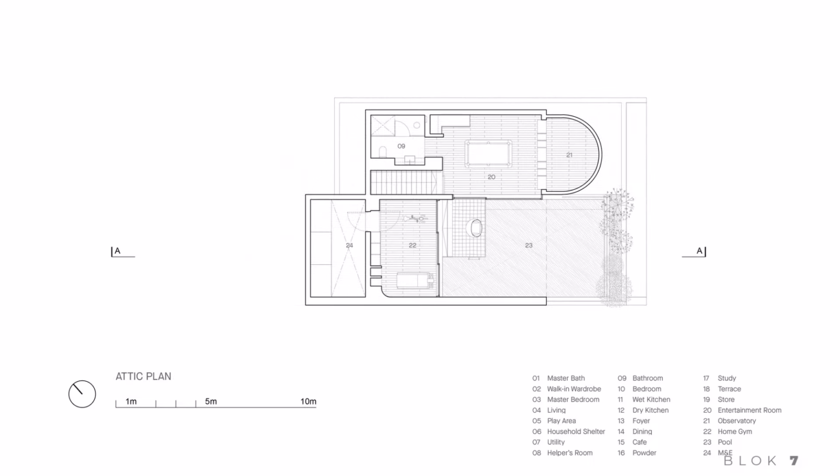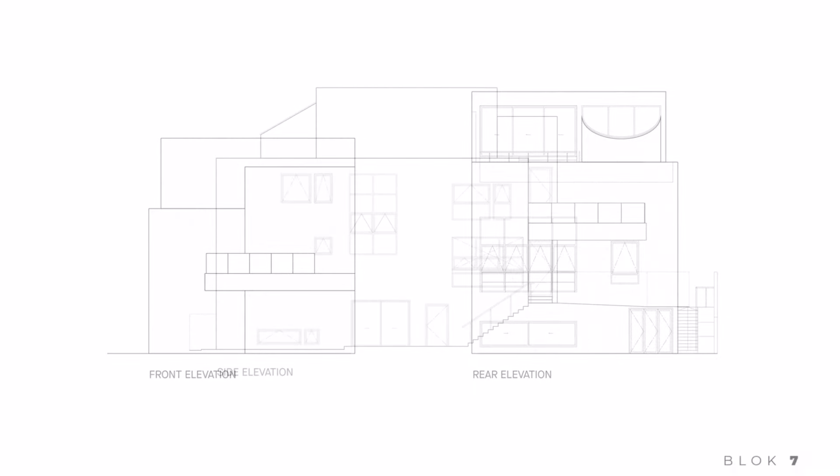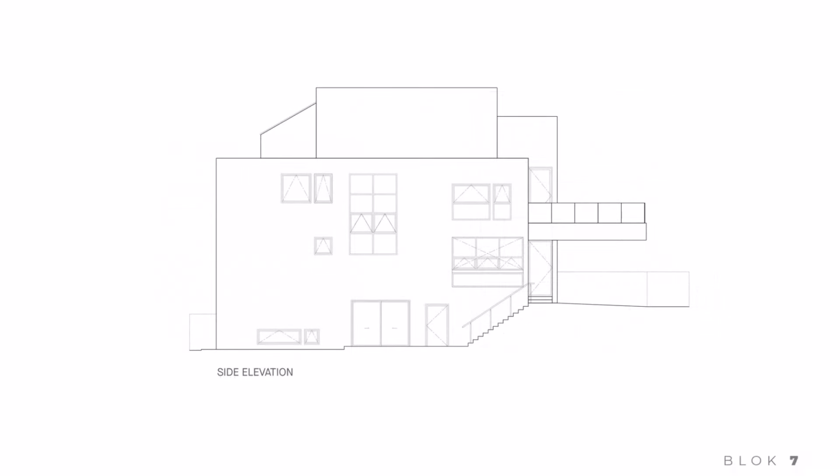That wraps up our tour of Cavern House, a perfect example of how nature-inspired design can be brought to life in a modern, functional, and aesthetically pleasing home.